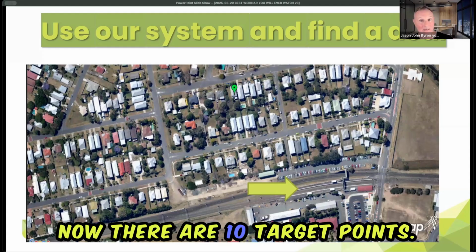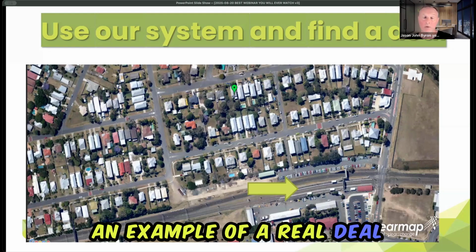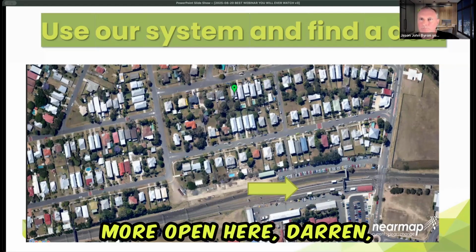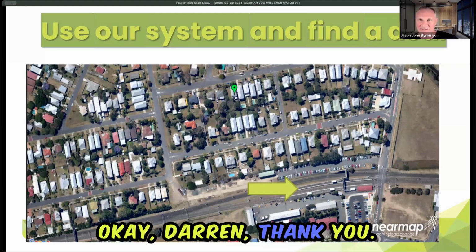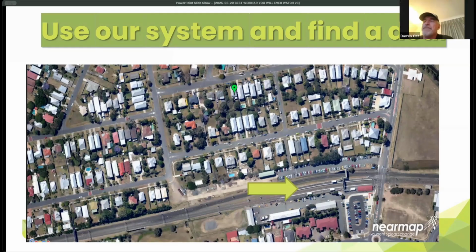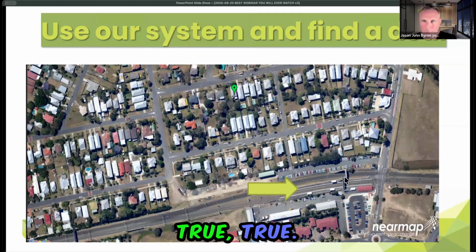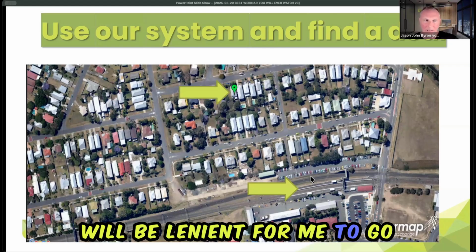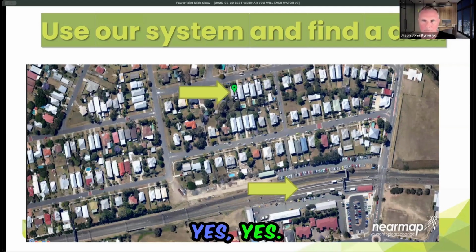Now, there are 10 target points. I'm going to give you a couple now. Okay, I'm going to show you an example of a real deal. What do you reckon, guys? So I want to do this a bit more open here. Darren, I'm going to pick you out. Okay, Darren, thank you. Yes. Okay, let's play. So what you're seeing here is a train station, true? True. Now, do you reckon councils will be lenient for me to go along and develop properties if they're next to a train station? Yes.